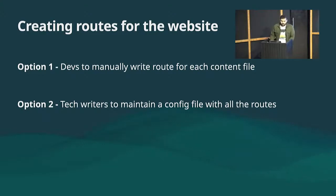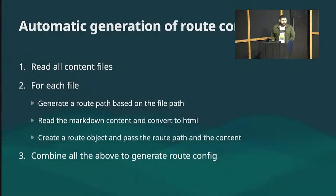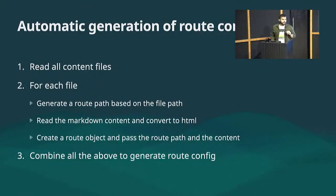So given this, we wanted to move to a more automated system, which was our option 3, where we thought if this config file is basically dependent on the content, why not just generate it ourselves? So that is what we did. We basically relied on the file system. The way the content was written, the way the content was nested, is how it will show up on the website. So given that, we basically came up with a three-step procedure which will create a route config for us.